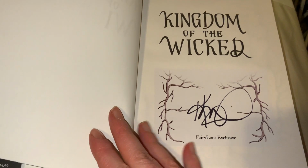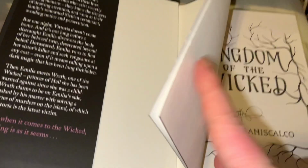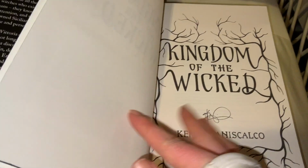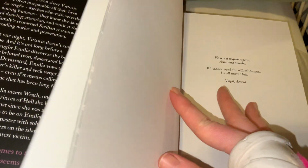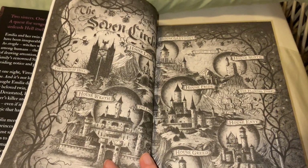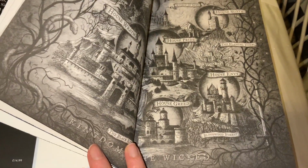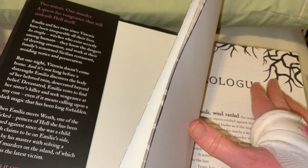Then we got our signed bookplate, which is already stuck in, and our Fairyloot exclusive. And this is our printed signature and signature page. It is a first edition. Excuse me, the pages just keep flicking back. Then we got a map or diagram of the 7 circles, and I'm guessing I'll find out more about this as I read the book. It's got Kingdom of the Wicked, but it's so awesome. And then we got our prologue, which I love how it's got these little details in the book, which I love when that happens.